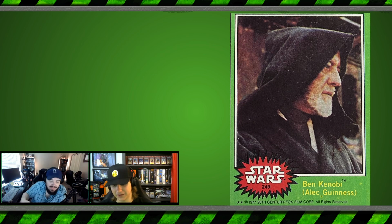Here's a picture of Obi-Wan that I put in here just to kind of fill out. This set doesn't have all of our favorite images in it, but this is a cool Kenobi card. It is, and you can actually see some of that yellow splotching I was talking about on this one, which comes through. Looks like bacteria.